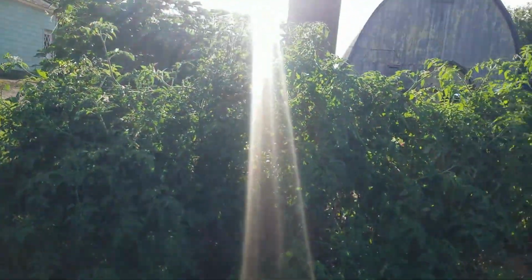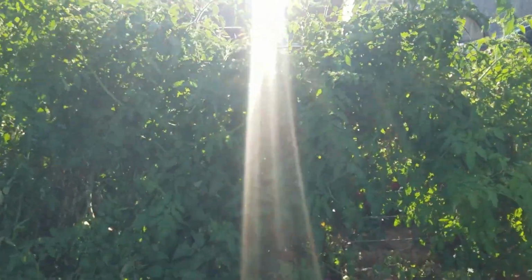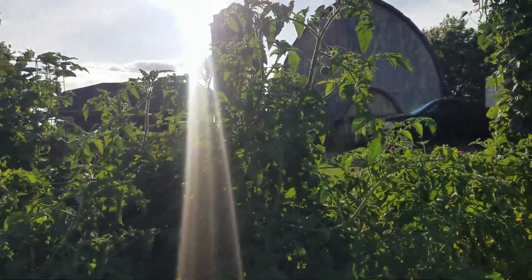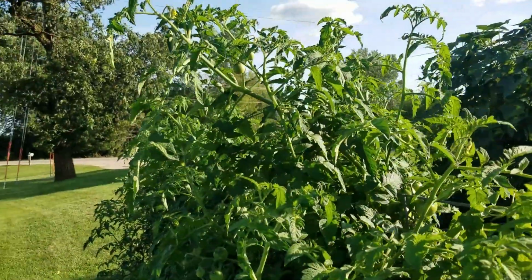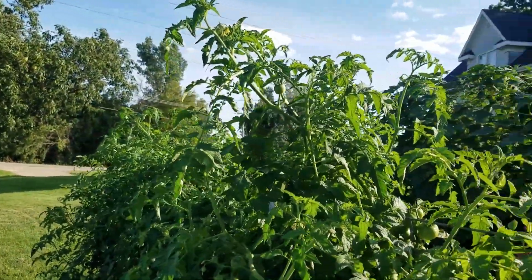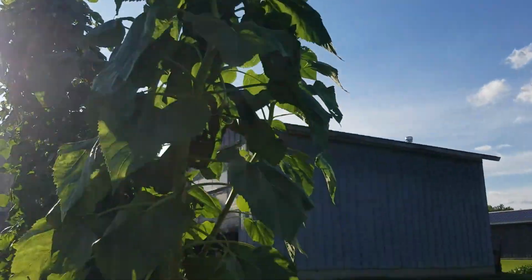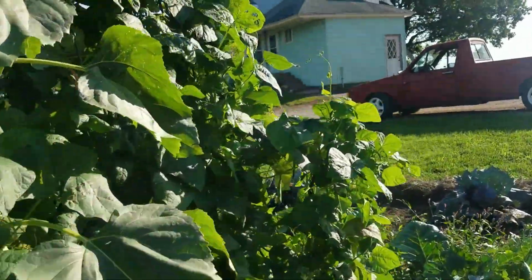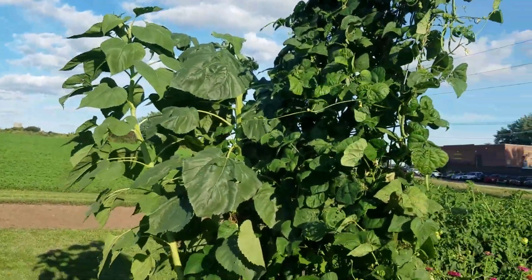So, yeah, I'm still really sad about the wind taking out my tomatoes. They looked so nice before that, but it is what it is. As you can see, they are trying to bounce back. Maybe you can't see because of the sun. But they are trying to bounce back and grow again. The sunflowers. The one I tied to try to support died. The other ones are okay.